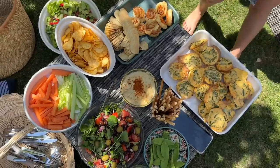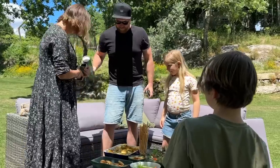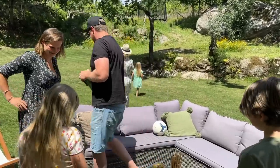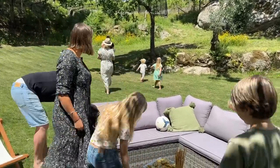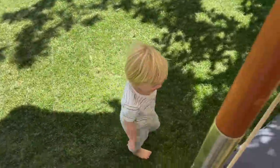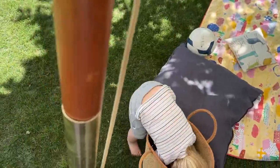Guys, this looks so cool, man. Yeah, I'm excited. Okay. Brilliant. That was a trade secret. Yes, I'm sure we can start. Let's go get some plates. That's the way to work up an appetite.